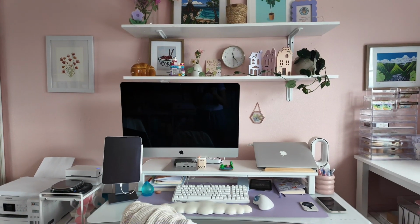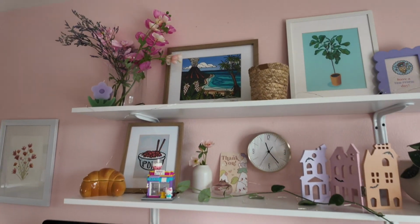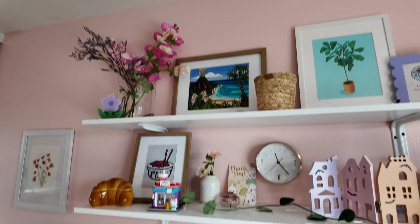And then this is my desk setup. I can do another video on this and kind of go into detail, but I just have some shelves up here with some decor.